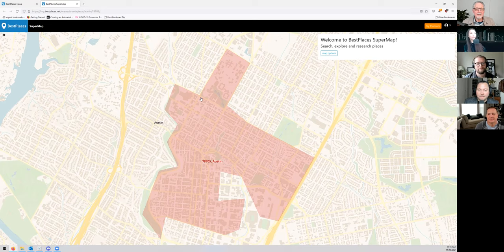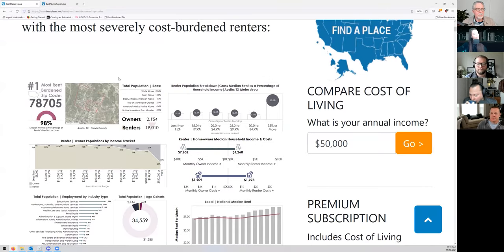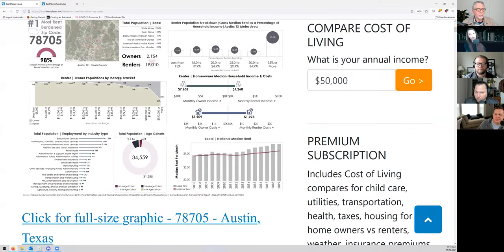So that's why I made it abundantly clear in this portion up here, because there's no way anyone would be able to survive paying 98% of their income on rent. And I actually wanted to add this in the supplemental literature. If you scroll all the way down, Amy, we included that on the Best Places site.